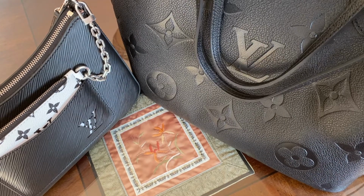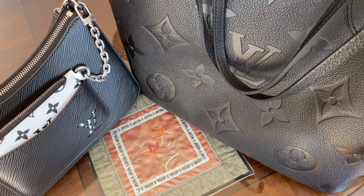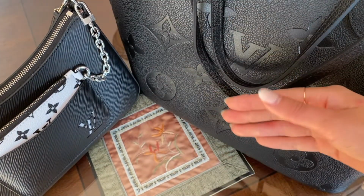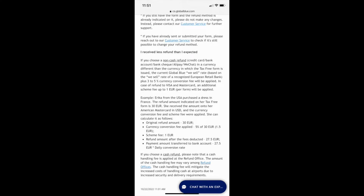So I'll put the math on the screen here, but 248 over 2,275 is essentially a 10.94% refund back on my total purchase. France's total VAT refund is 20%, but again, like I was saying in my first video, you have to take into account fees, and you have to take into account their conversion rate, which isn't as favorable. And again, I'll try to post a picture here about how Global Blue, for example, might determine how much to actually refund you. But we'll just say 10.94% is the final refund I got on this bag.